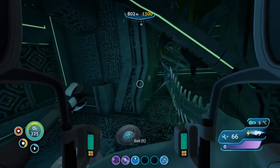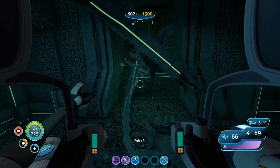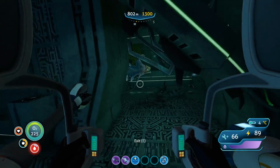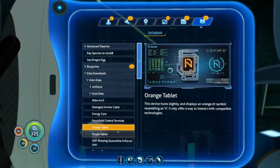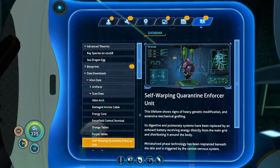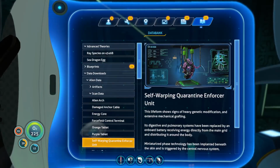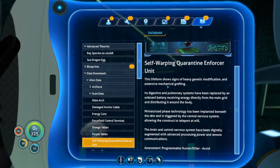Okay, I'm going to have to kill this guy because he's annoying me. Do you need killing? Oh, he's run away. Chicken. Yeah, done that. Oh, here we go. Self-warping quarantine enforcer unit. This life... Let's look. I want to look at the picture. God, that thing's creepy.